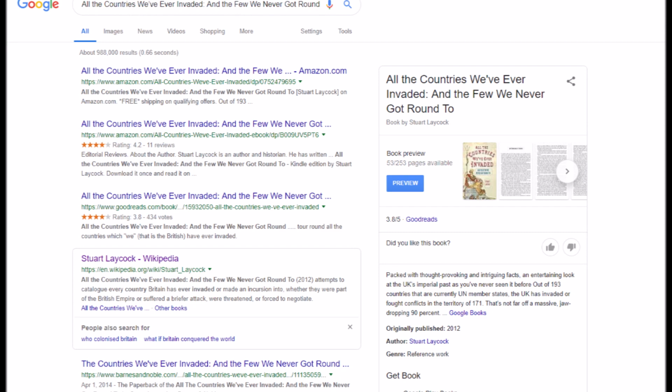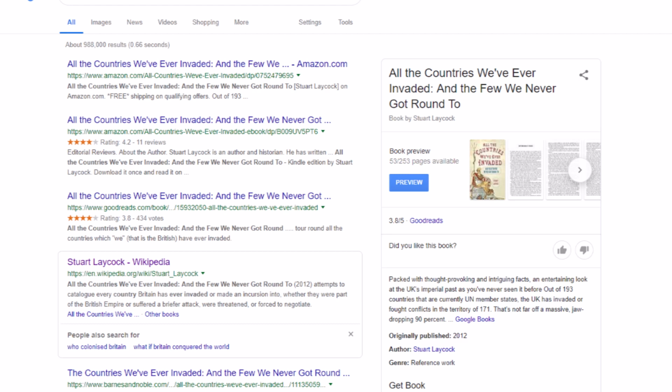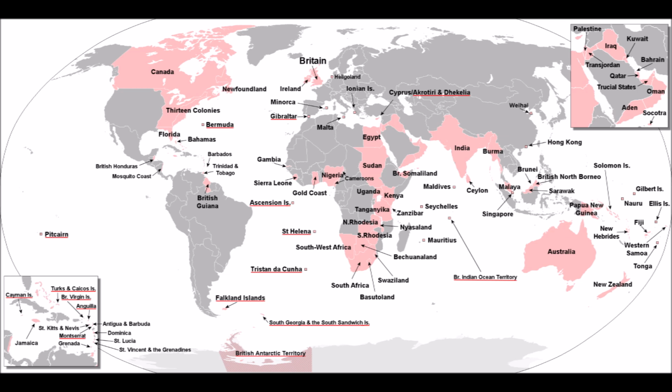In fact, Britain has invaded so many countries that author Stuart Laycock wrote a book about all those invasions in 2012 called All the Countries We've Ever Invaded and the Few We Never Got Round To. His research indicates that of the 200 or so countries in the world, only 22 have never been invaded by Britain. Others claim there are around 60 countries Britain had not invaded. Either way, that is a lot of invading.